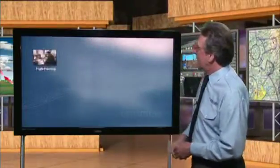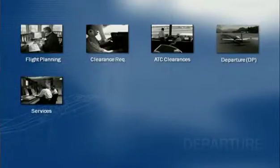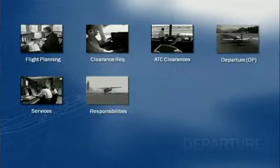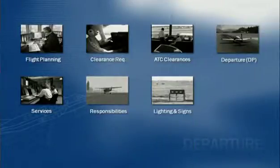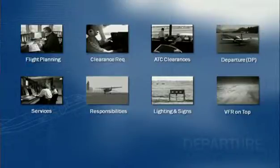We'll cover these topics: flight planning, clearance requirements, ATC clearances, departure procedures or DP, services, responsibilities, lighting and signs, and VFR on top.